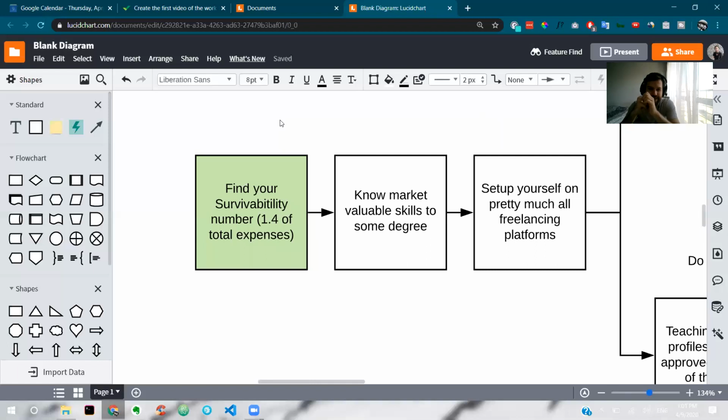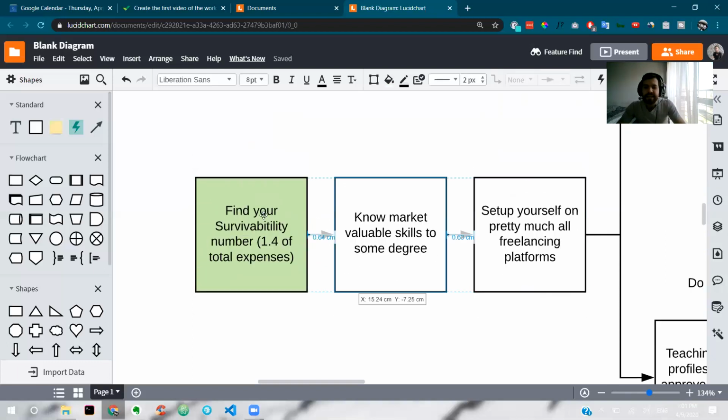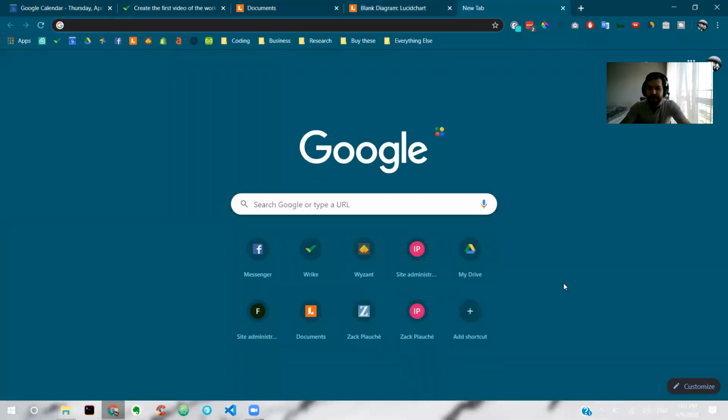The reason behind that is because in order for your business to survive, not only do you have to pay for your expenses, but you also need money to weather the storms, so to speak. So that's where this number comes from. So yeah, find your survivability number, and I'll show you exactly how I did the same thing. So I'm going to stop sharing for a second, and I'll still be here. I'm going to open up my Google Drive, go to my document containing my own survivability numbers, and I'll show you exactly what that looks like.